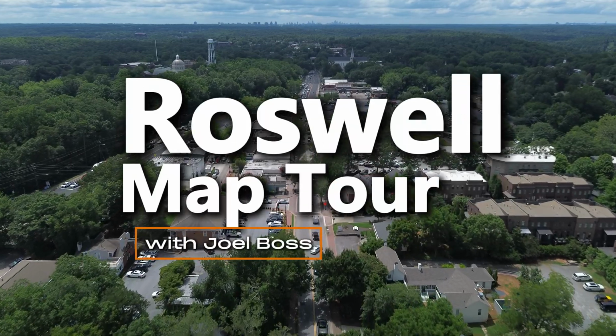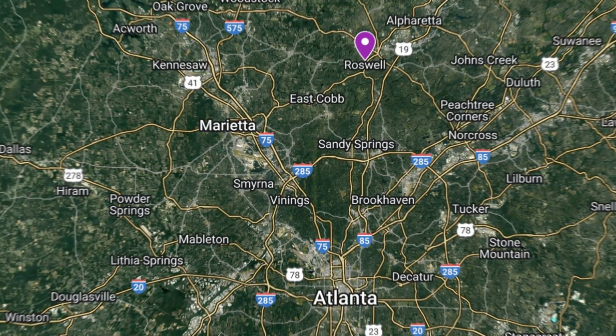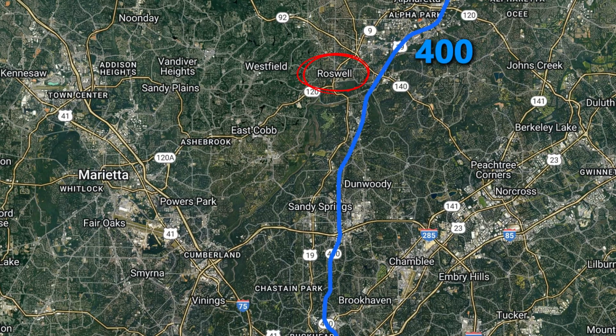Today we're going to take a full map tour of Roswell so you can know where everything is and learn more about this city in Metro Atlanta. If you're new here and don't know anything about Roswell, here is the quick version. Roswell is about 30 minutes directly north of Atlanta. Best way to get there is to travel up Georgia Highway 400.